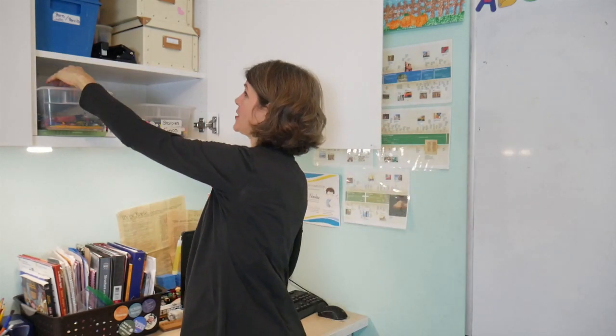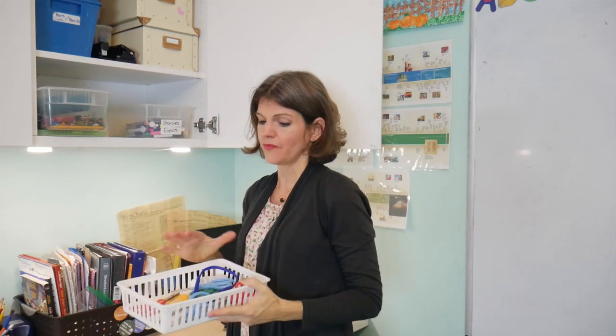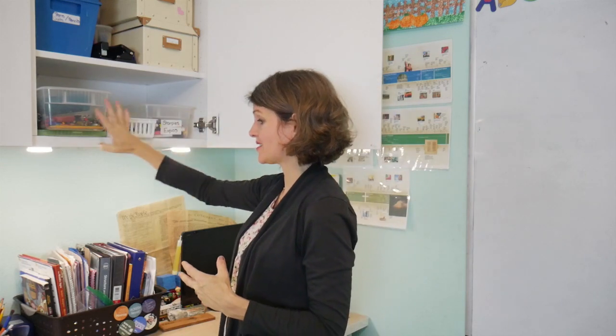Another thing that has happened, they decide what is considered office supplies and what isn't. So this is the office supply box, but they decided scissors are not office supplies at all. So they go into this basket, which goes in between the market baskets.